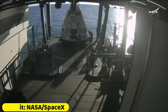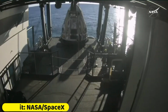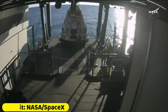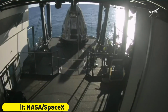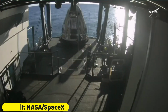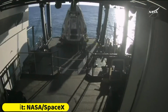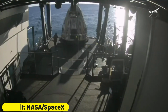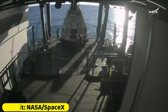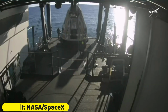We'll stand by to see Dragon Freedom translate, or scooch up a little bit closer to the camera angle that we're seeing right here. And then teams will step through procedures to get that side hatch opened. You see it right in the dead center of your screen there. It's kind of that rectangular shape. It has not been opened since Crew-9, which include Nick Hague and Aleksandr Gorbunov, launched back in September from the Kennedy Space Center in Florida. So that will be the very first time that hatch is opened.